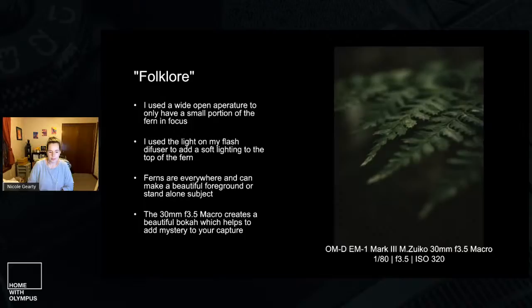And as I've already stated, the bokeh with the 30 millimeter is just chef's kiss. It's so good. So I definitely love my macro.